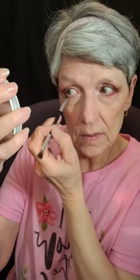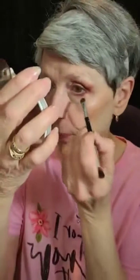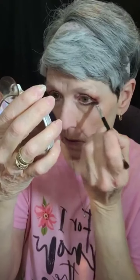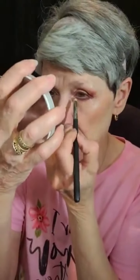And this is the pharmacy brow powder, which I like. And it's in dark brown. Okay, let me check something here. Let me get this, and I want to smooth it and smudge it.